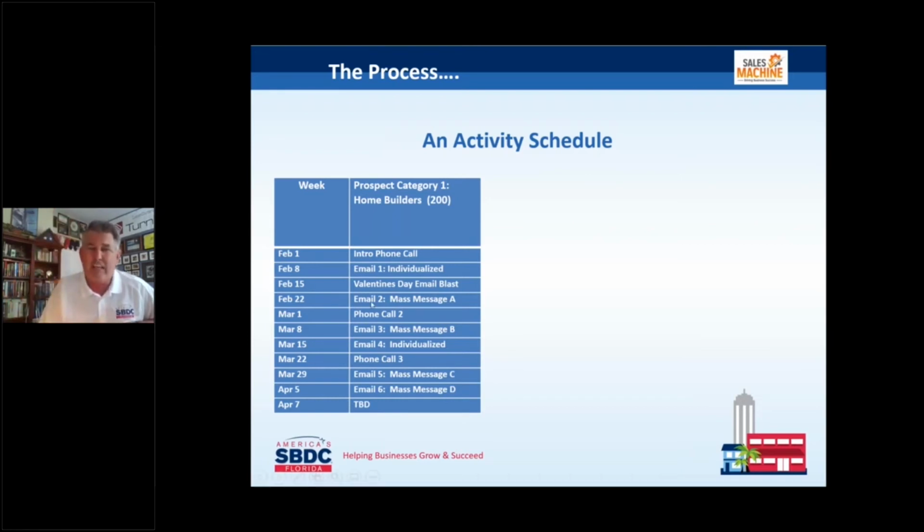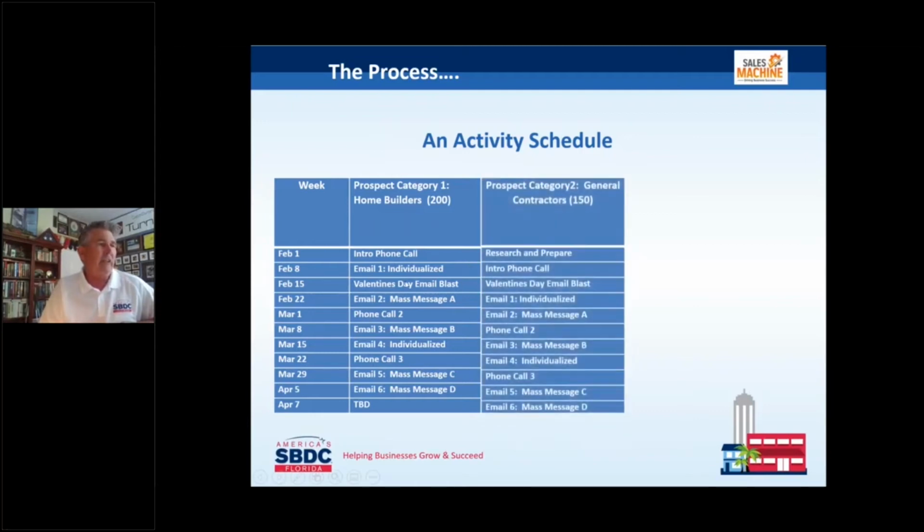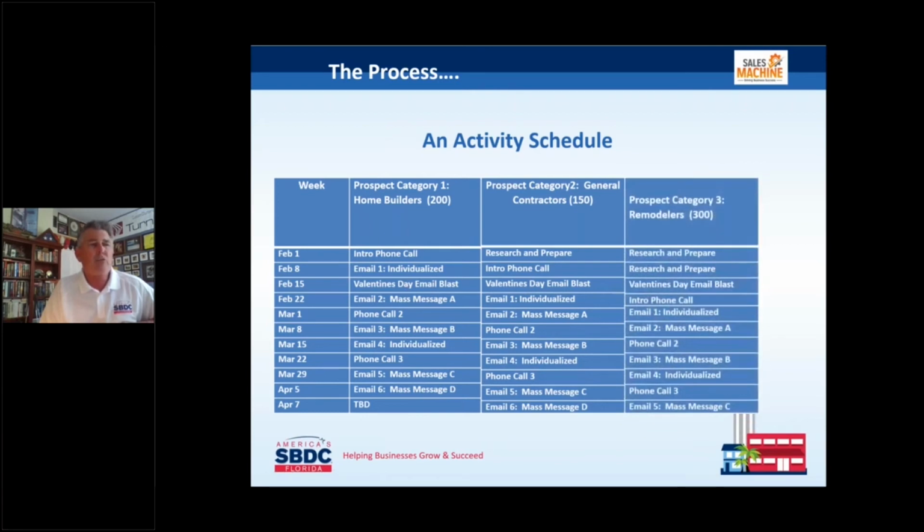This is the beginning of, moving forward, of going from plan to implementation. And then you think about, so this is one group. Okay, we've got general contractors, and you've got remodelers who are, maybe in your business you have 3 different categories. And what we did here is we staggered the activities.